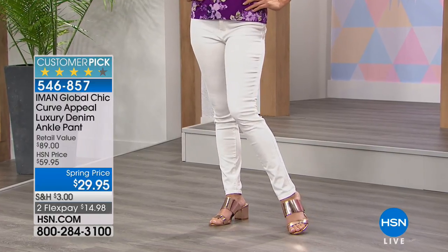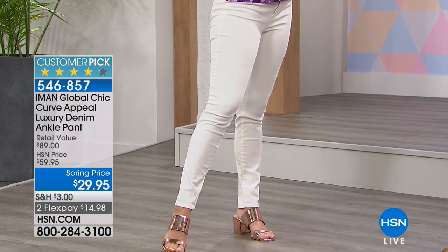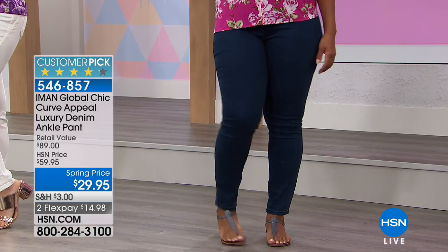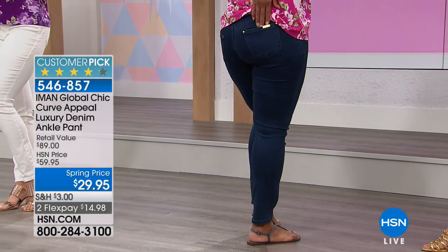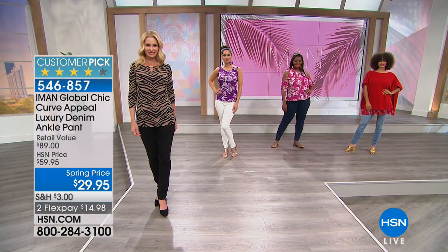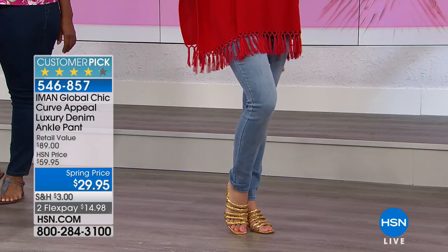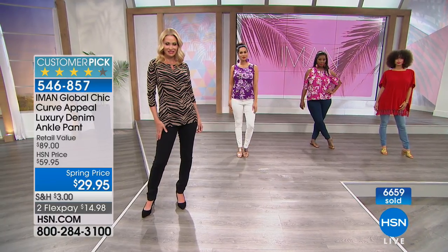I let her walk out of my house with three pair of unworn Curve Appeal luxury denim because they looked so good on her, and the feeling that it gave her was just overwhelming. And I paid much more than $29.95. So, of course, I'm restocking my inventory, but I felt so good to be able to pass that along because it was more than just a pair of pants. Yep. And like you were saying, the engineering that is put into these pants makes every body type feel personal, like it was custom tailor-made. That's how she felt, and I knew she was going to feel that way.